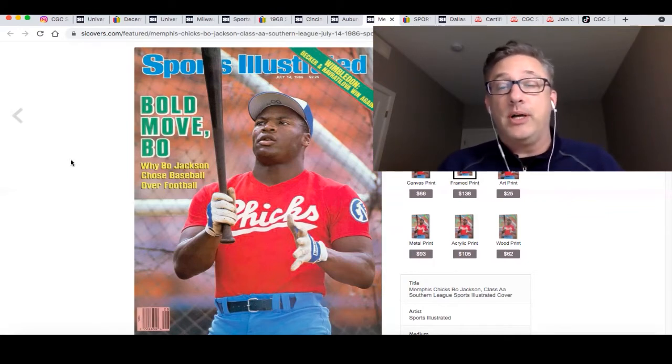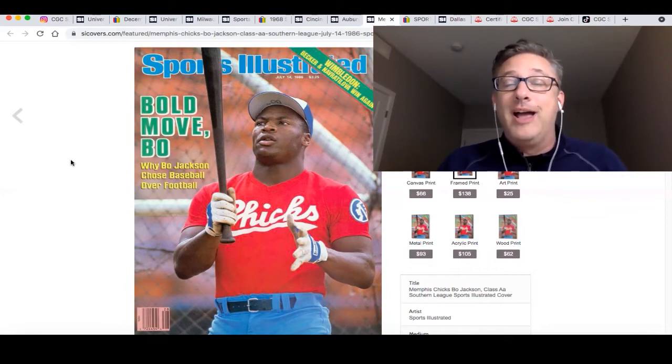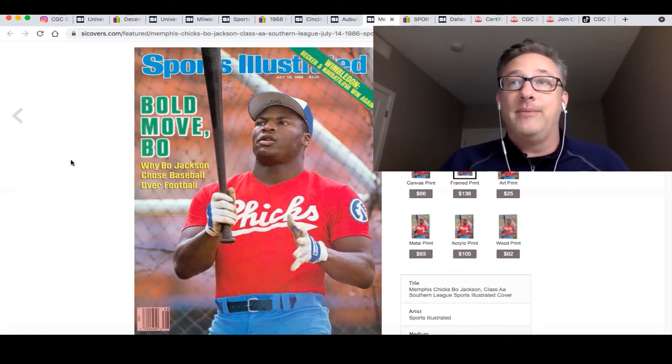I do have Bo's rookie cover. I didn't say it's not collectible at all. I just said this one's more collectible. I do have his rookie cover from 1985. It's at CGC being graded right now.